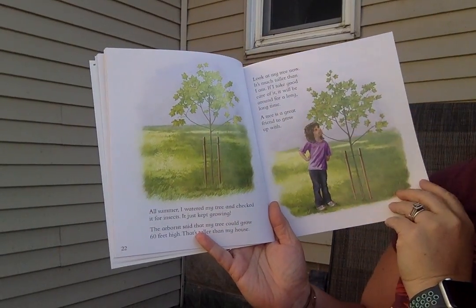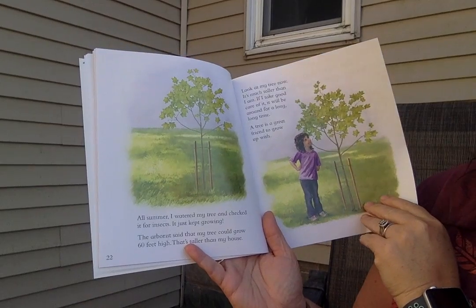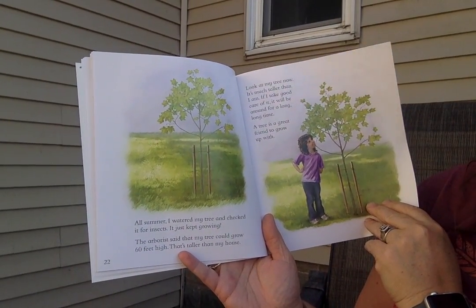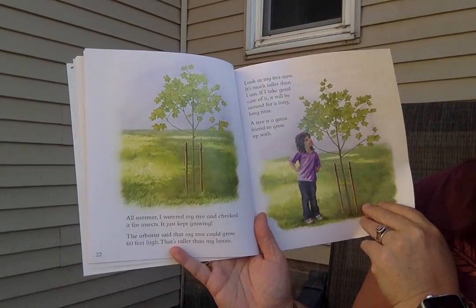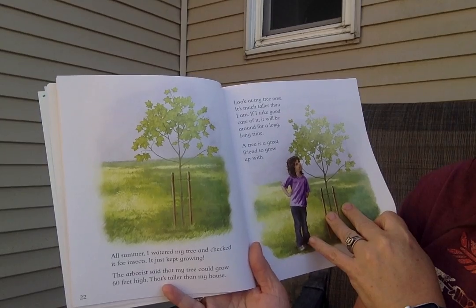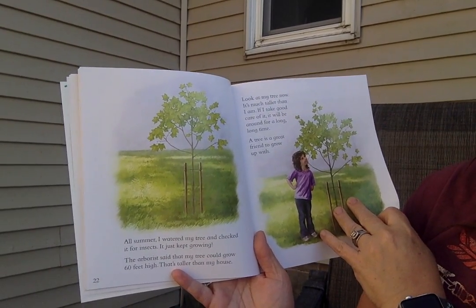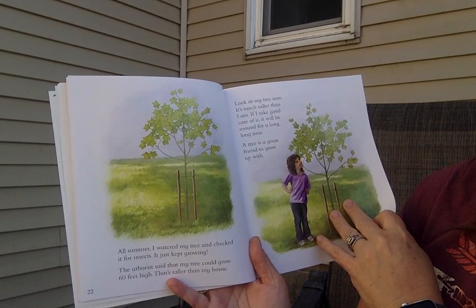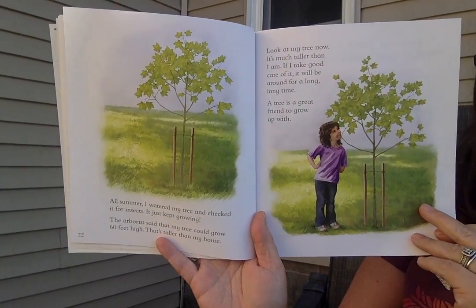All summer, I watered my tree and checked it for insects. It just kept growing. The arborist said my tree could grow 60 feet high. That's taller than my house. Look at my tree now. It's much taller than I am. If I take good care of it, it will be around for a long, long time. A tree is a great friend to grow up with.